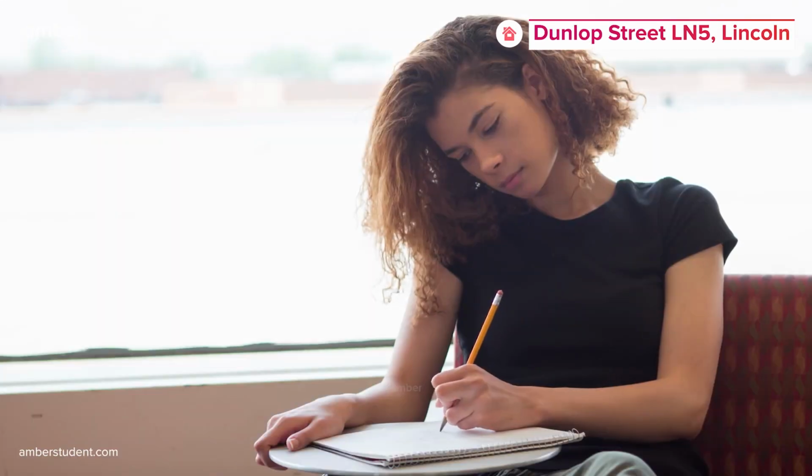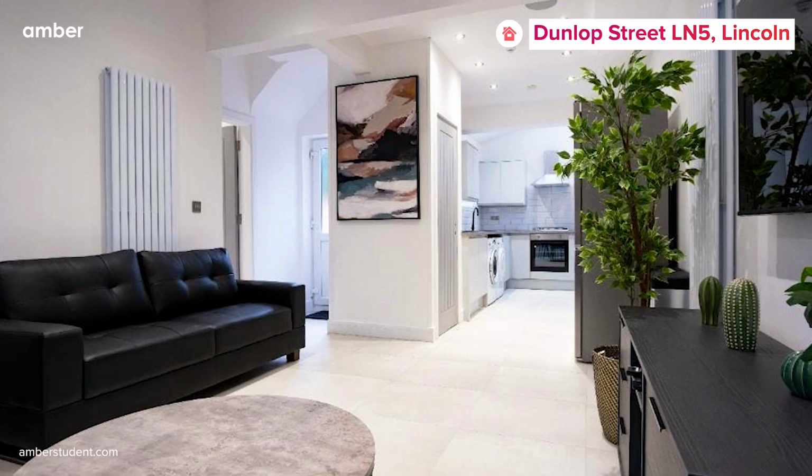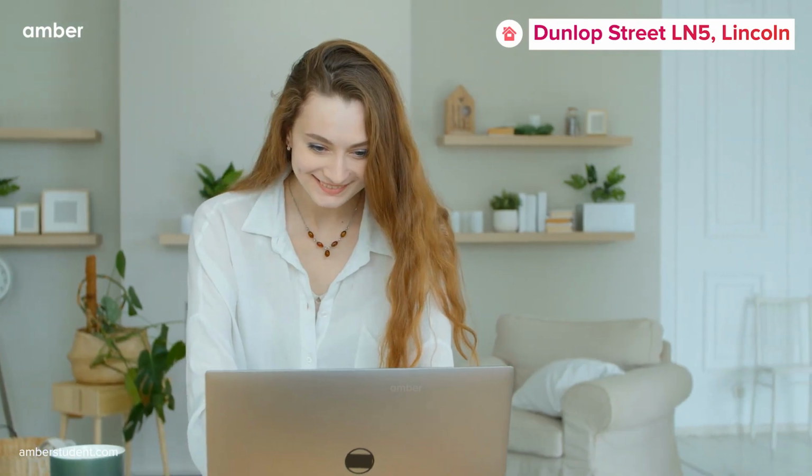College is a very crucial phase for every student. It teaches you a lot about life. Dunlop Street LN5 in Lincoln makes it even more exciting with its exceptional facilities and a space to be with you throughout those magical days.